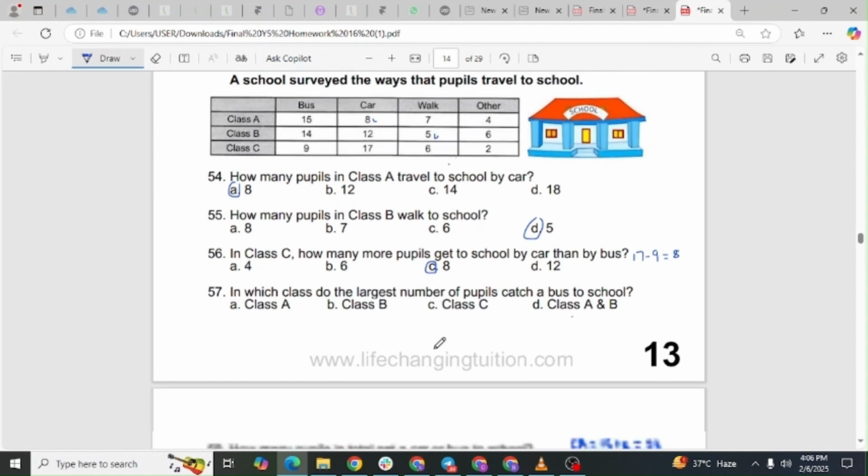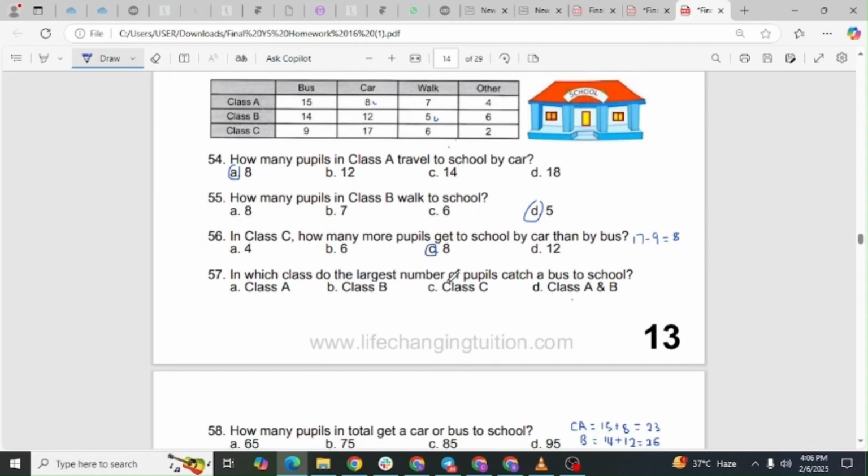Question 57. In which class do the largest number of pupils catch a bus to school? The correct answer is option A, Class A. From the table, Class A, 15 pupils. Class B, 14 pupils. Class C, 9 pupils. The largest number is in Class A.